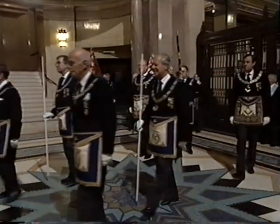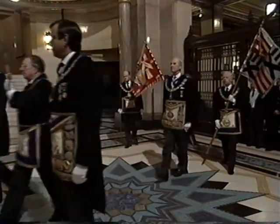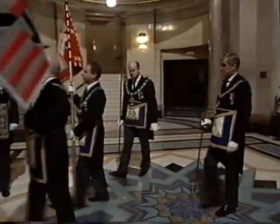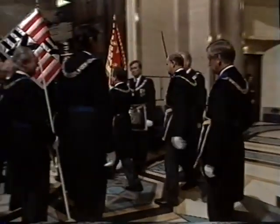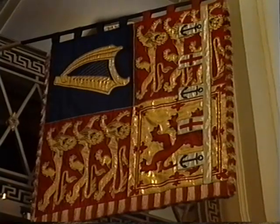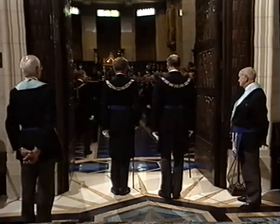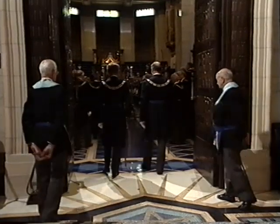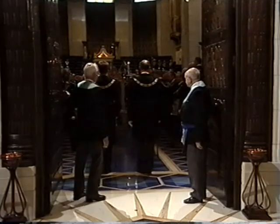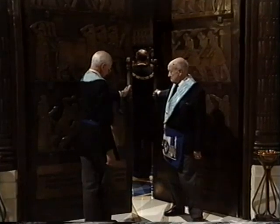Finally, there are the rulers of the craft. Preceded by the Grand Sword Bearer and flanked by the Grand Standard Bearers, on this occasion is the Pro Grand Master. When the Grand Master attends, his standard would be carried instead. When everyone is seated, the Grand Director of Ceremonies and his deputy enter the temple, and the doors are closed for the business of Grand Lodge to begin.